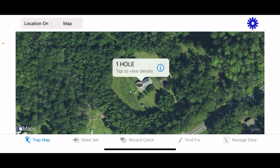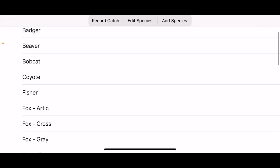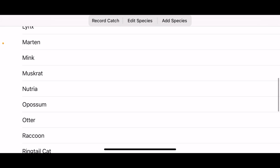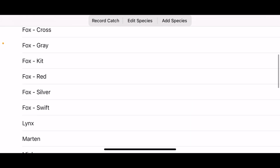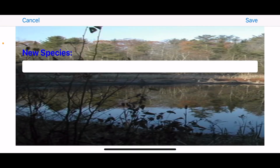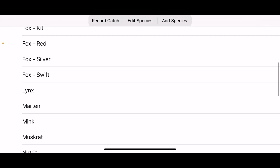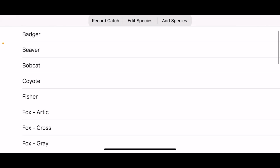Now anytime you catch anything, just go click add catch. You got a whole list of all the fur bearers in North America, and then once again you can add in any kind of fur bearer you want. It may not be listed on here, but they're pretty much all on here. So there you go, I Go Trapping. You guys need to check it out.